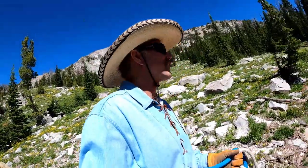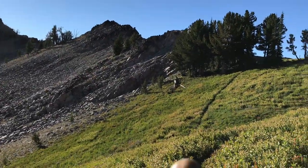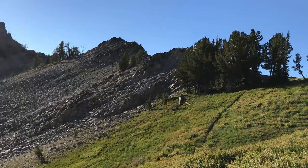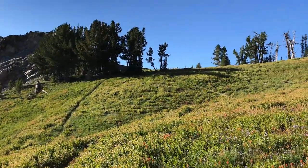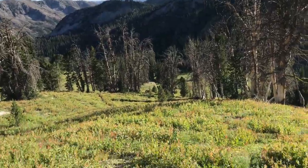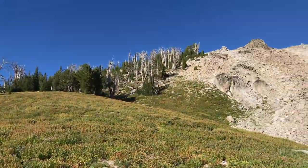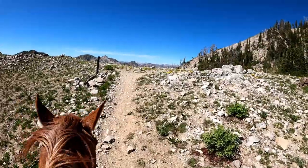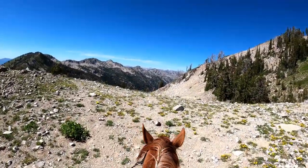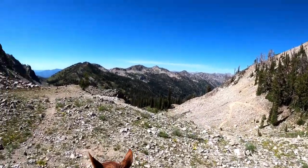We're climbing higher and higher. The higher we get, the rockier it gets. There's that tree I'm telling you about. That's how far we have to go, and we'll be at the top. The rest is downhill. Been a beautiful ride. Look at that sky. There is the Sawtooth Range of the Rocky Mountains right there.